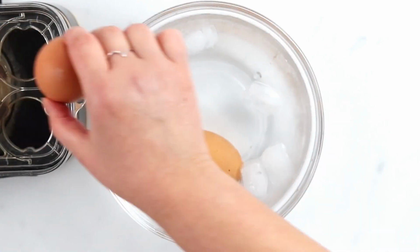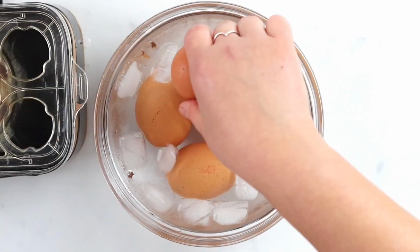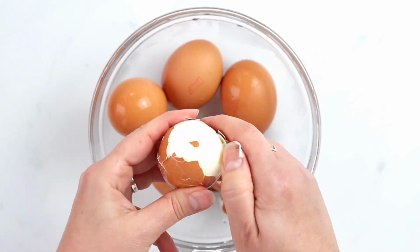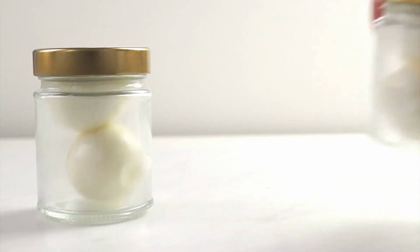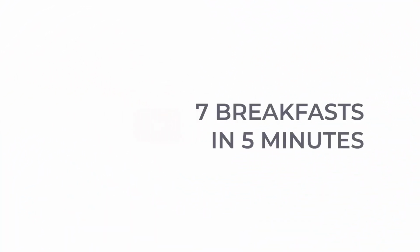As soon as the eggs are done, I transfer them to a bowl with water and ice, and after just 10 minutes, I peel them. I then store them in the fridge in small glass jars so that they're ready for me to eat. 7 breakfasts in 5 minutes.